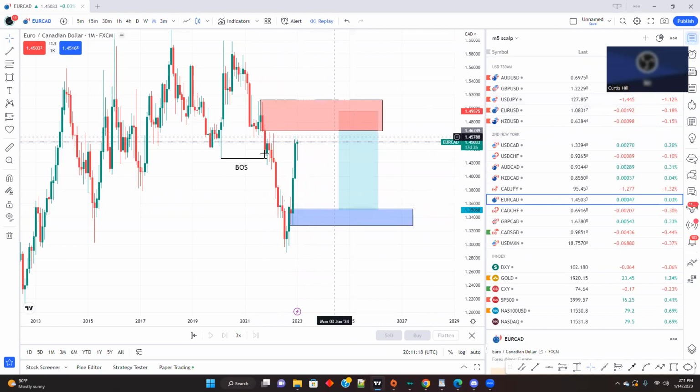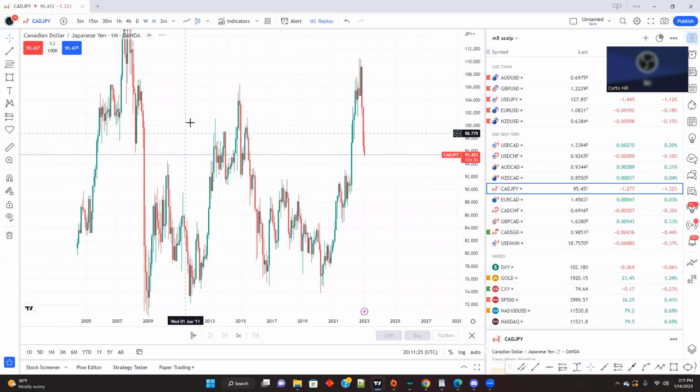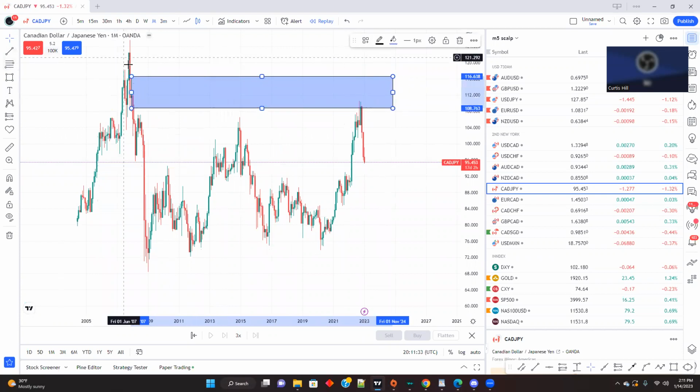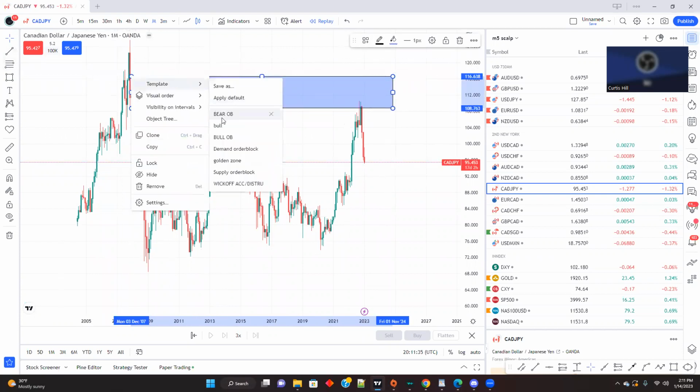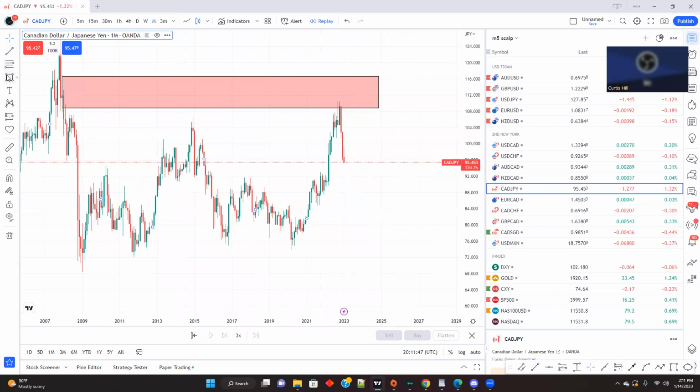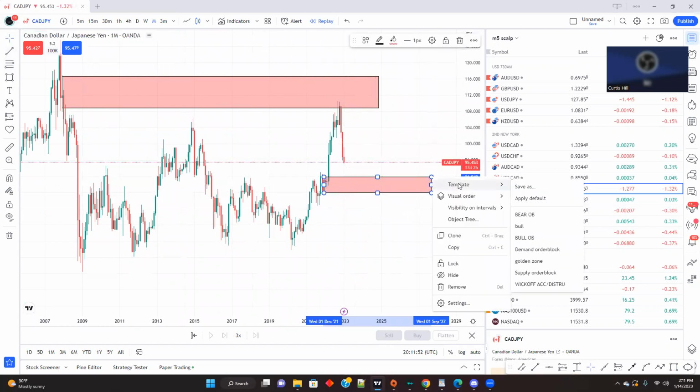For an example, let's get off of this for a second and go to CADJPY. This is what happened with CADJPY. There's a supply right there, right? While it was coming up to this supply, the Japanese yen had monetary policy news, and we had a big fly up into the zone and then a big drop down. Whoever's in this beautiful trade, congratulations to them.